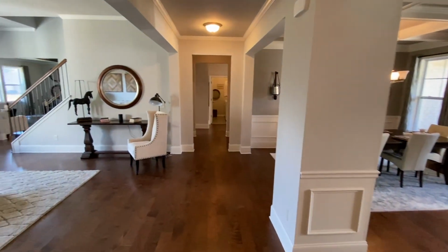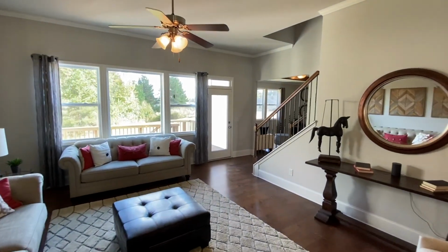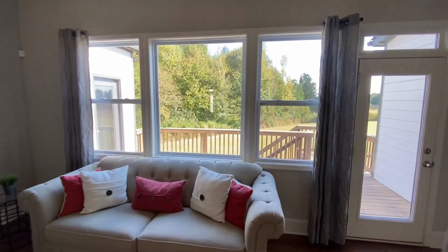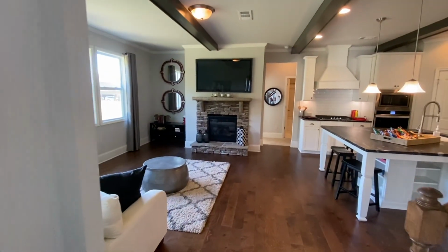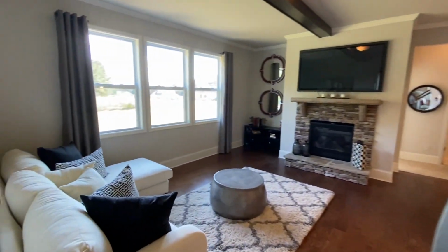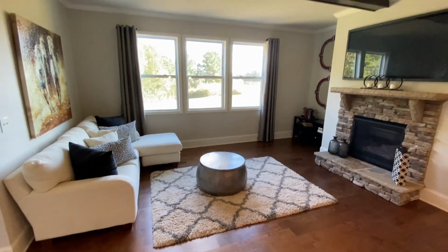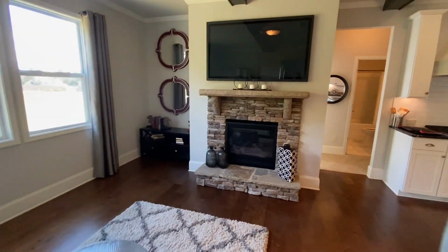You can see here that the house is quite lovely. The use of windows gives you great light and openness, which makes everybody feel better. There's a keeping room off the kitchen. The kitchen is quite nice, and I don't think this video does a good enough job of representing it, but you'd have to see it in person. The home is just, I think, lovely, and it's one of my favorite floor plans.